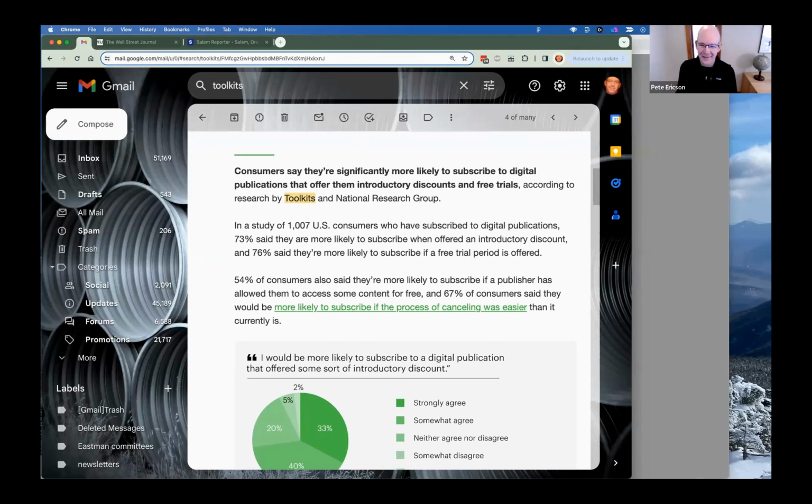That was from an article from Twipe. Whether you believe it or not, it's still accurate, philosophically speaking, because yes, we are humans, we are creatures of habit, and creating those habits is really important. If you can get somebody to read and enjoy your publication and pay for it every month or every year, then that's the end goal.